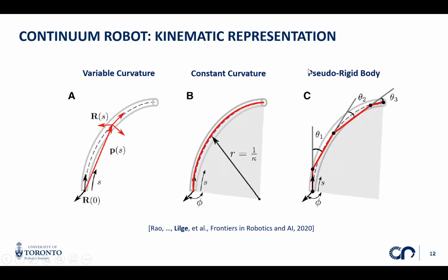And then a last often used representation is approximating the whole continuous shape as a pseudo-rigid body. So we go back to, what if we describe it like we would describe a serial robotic arm? We have a number of rigid links and discrete joints that describe the structure, and the more joints I assume, the more accurately I can represent the shape, but the higher is also the computational expense. So again it is a trade-off in terms of how accurately I can represent my continuous shape and how many parameters or how much computational complexity I need to describe it.